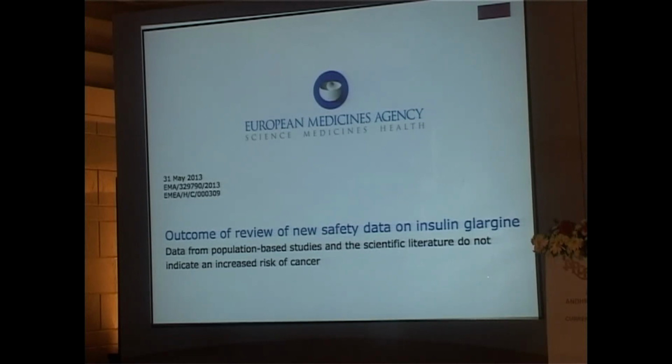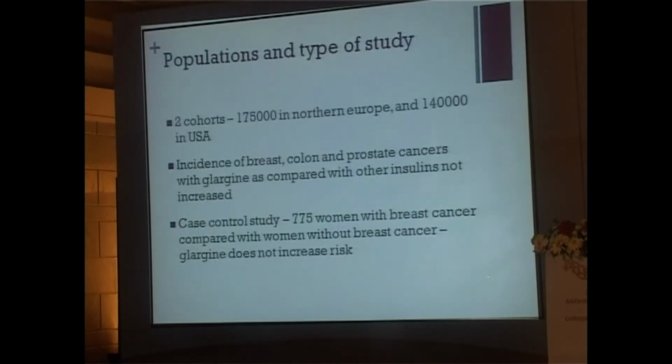The European Medicines Agency came out with this statement in May 2013, and they looked at 3 trials, and they showed that glargine does not increase the risk of cancer. 2 of these were cohort studies, with very large numbers. Look at the number of people they studied. About 2 lakhs in Northern Europe and another 1.5 lakhs in the US. And the incidence of breast, colon, and prostate cancer with glargine as compared with other insulins was not increased.